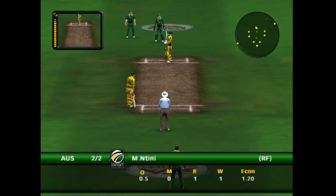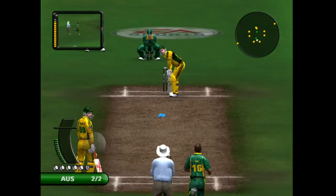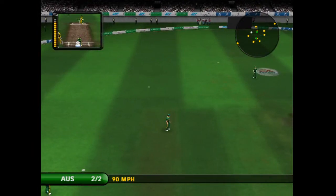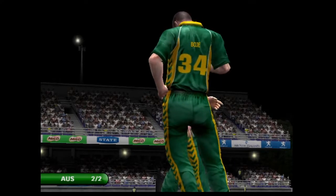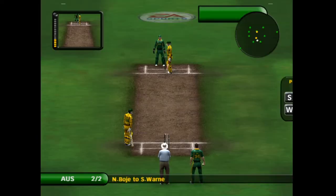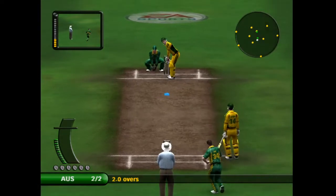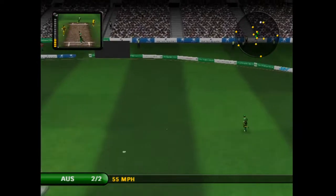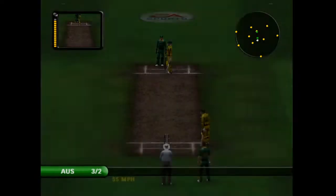Ponting waiting at the striker's end. Hit straight to a fielder. Shane Warne's on strike. Watch the field spread as the fielding restrictions are concluded. He's got it into the gap. It's just one there.